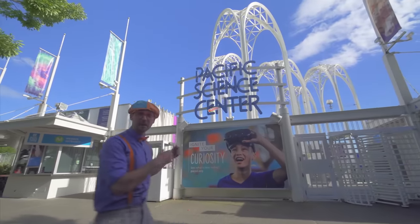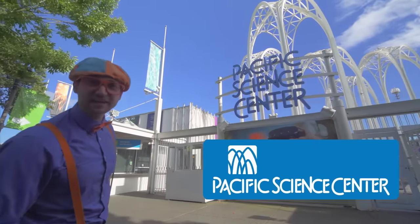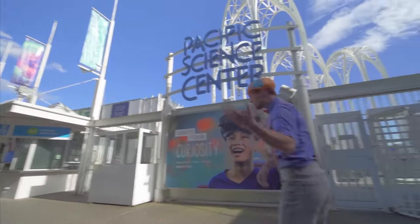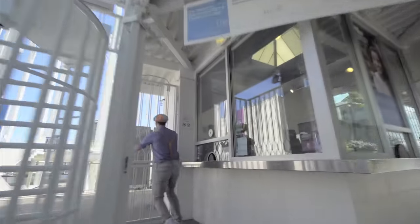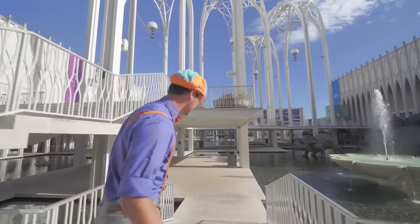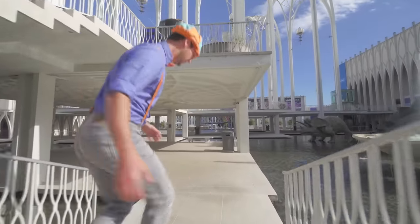Hey, it's me, Blippi! And today we're at the Pacific Science Center in Seattle, Washington. This is gonna be so much fun, come on! Whoa! Look at this place! This place is awesome!